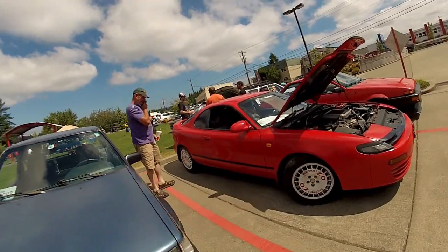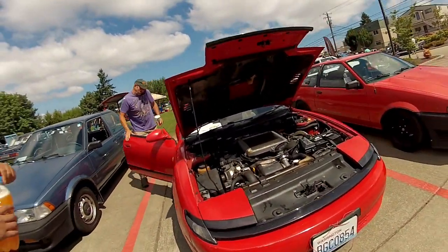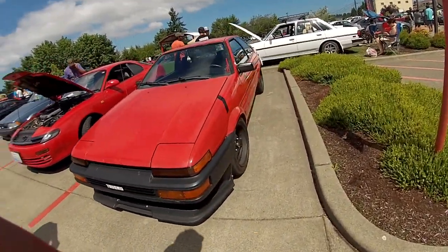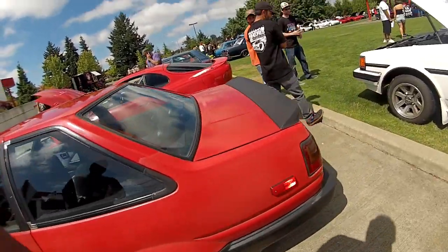Oh, another right-hand drive GT4. Nice. Legit, legit. Oh, I like the front. Yeah, those are advanced. Pretty simple. I like the trunk lid too. Looks OEM.